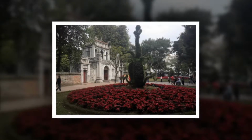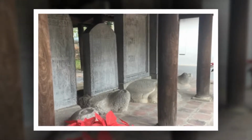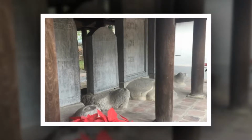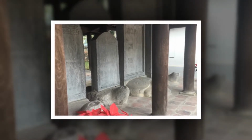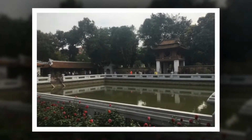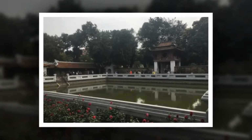In 1802, Emperor Gia Long transferred the National University to the new capital, Hue. In modern times students used to come to rub the heads of the turtles for good luck ahead of their exams, but the turtles have now been roped off to prevent this. Visitors will notice 3 pathways running through the complex. The center path was for the monarch, the path to the left was for administrative mandarins and the one on the right was for military mandarins. Today you can use any of them.